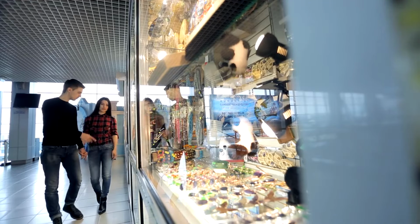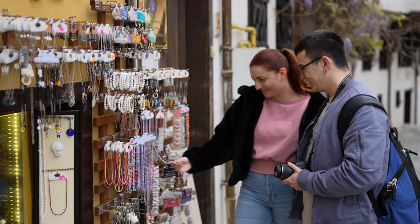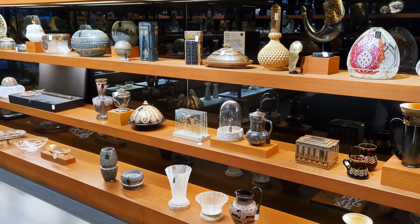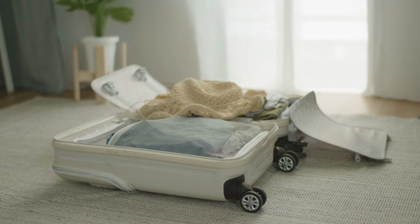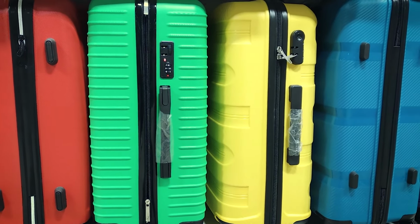Chapter 9, Souvenir Space. Leave room for memories. When traveling, it's always tempting to bring back souvenirs. A survey by World Travel Market found that 70% of travelers buy souvenirs during their trips. To avoid overstuffing your luggage on the return trip, plan ahead. Leave some space in your suitcase for these items.